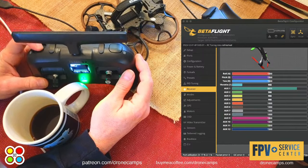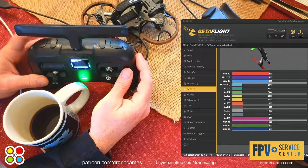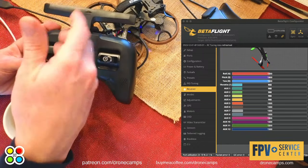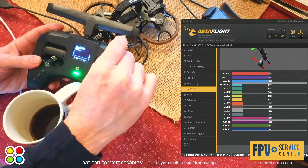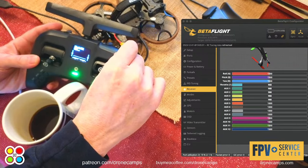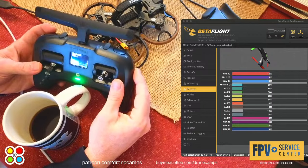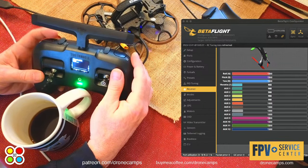That's a great switch because it is a push button switch and it doesn't stick up. And that's what a lot of people love because we've had people take their radio off their neck and catch a stick style switch like the arm switch on the TX16S and flick it into arm and actually arm the quads on themselves. I've done it myself. It's super scary. So these flat arm switches are where it's at. You want to get something like that.